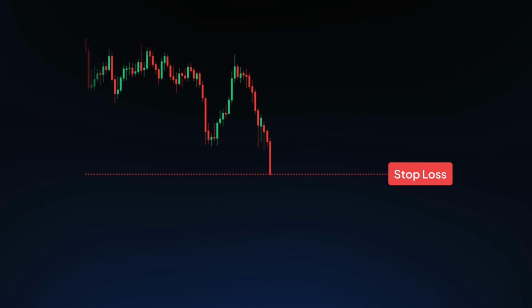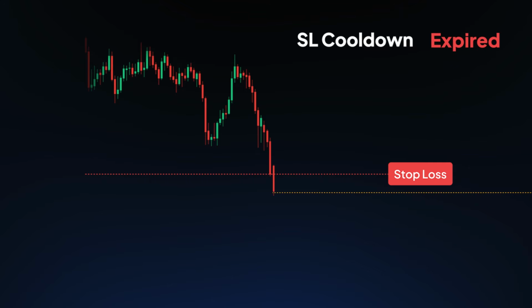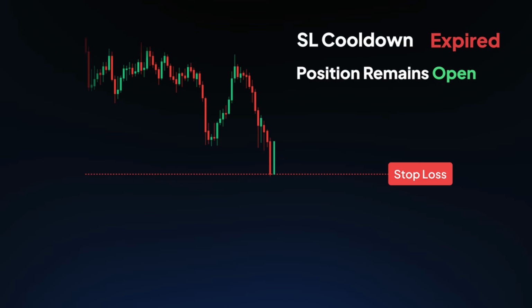There is also a candle close stop loss cooldown type, which will check if a candle on a specific time frame closed below or above the stop loss level. If the candle closes below the stop loss, the position will close immediately. And if the candle closes above the stop loss price, the cooldown is cancelled and the position remains open.